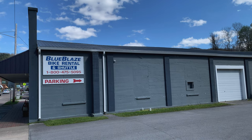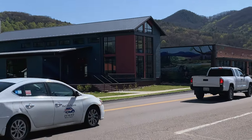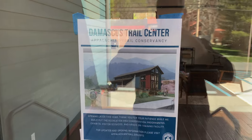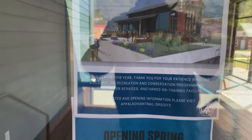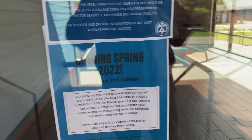While in town, we stopped at Blue Blaze Bike Rental to make our Creeper Trail shuttle reservations for the following day. This new looking building is the Damascus Trail Center, which will be opening in early spring. It will house exhibits and visitor services.